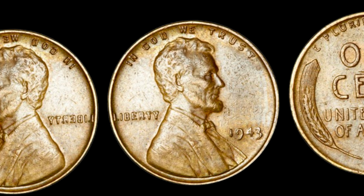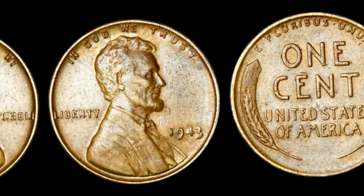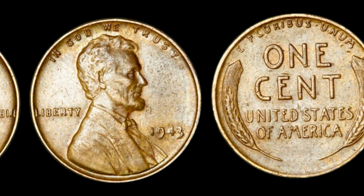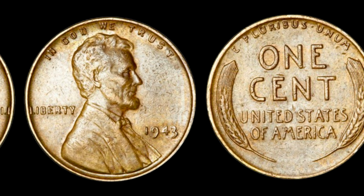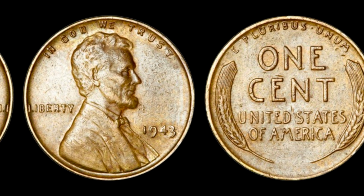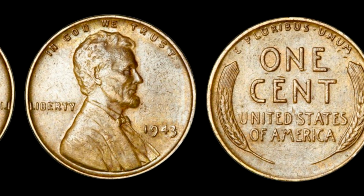We're diving deep into the world of rare coins, and specifically, we're going to talk about one of the most fascinating coins in U.S. history, the 1943 Lincoln penny. Now, you may be thinking, it's just a penny. But what if I told you that one of these coins recently sold for a staggering $1.7 million?